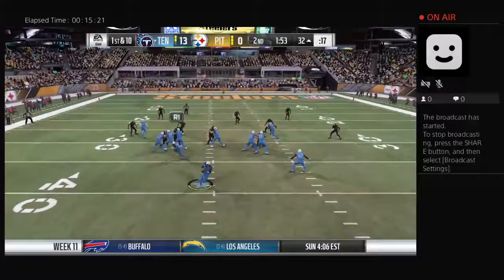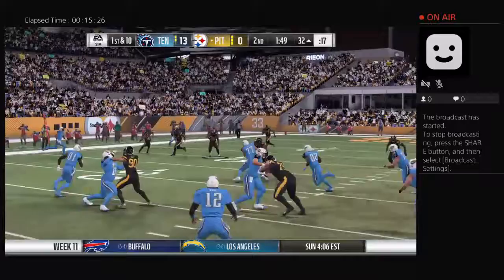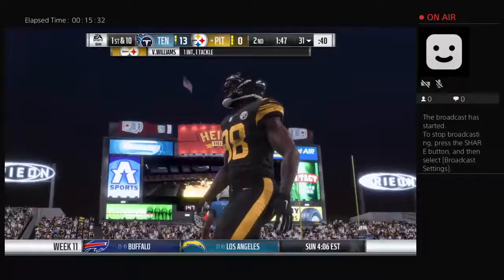Play action. Wade. Looking to hit Matthews, but it's intercepted. Picked off at the 19. And the return here will go to the 31-yard line.